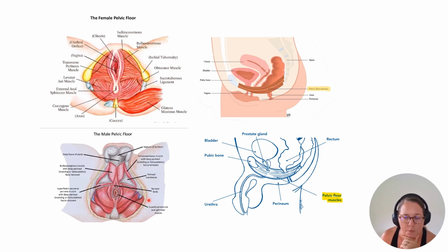So assigned male at birth and assigned females at birth both have perineums. So in the assigned female at birth, the perineum is a space between the anus and the vaginal canal. And then in the assigned male at birth, it is between the anus and the scrotum. So you can think of this as a center point for the front and the back of the triangles.